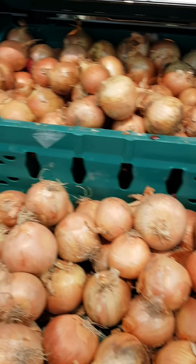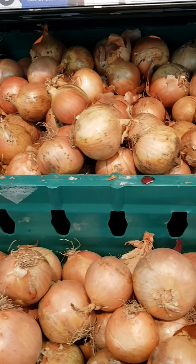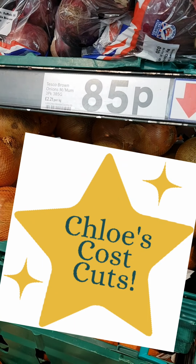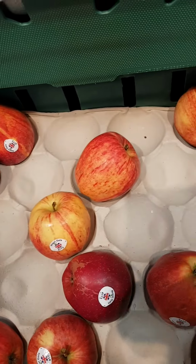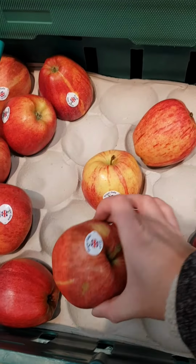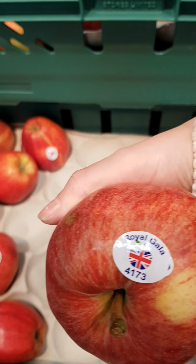So let's start with veg. We should always try and buy loose veg, and there's a price benefit. If we look at the plastic wrapped onions, they're 2.21 per kilogram. Loose is 85p per kilogram. It's a no-brainer. And we've got apples here. Now, not only do we want them to be loose, but we also want them to be British.